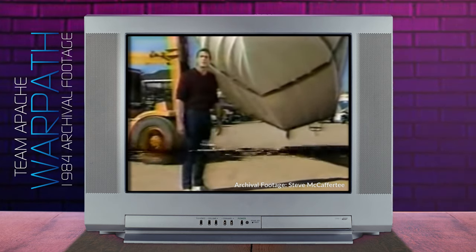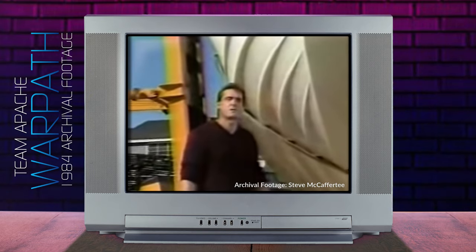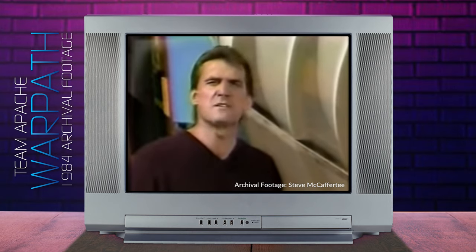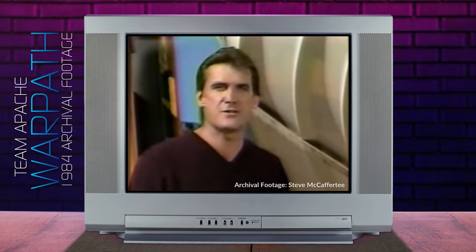But then a couple years ago, catamarans came into the picture, making these Vs obsolete. But a group named Team Apache decided not to bow to the fad. They built themselves a V-bottom boat named Warpath, and the ocean became a stage for a showdown.